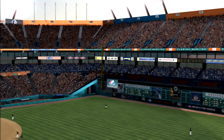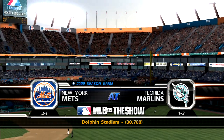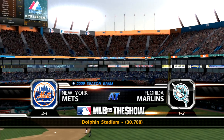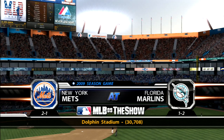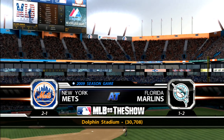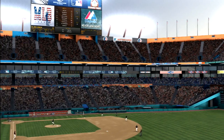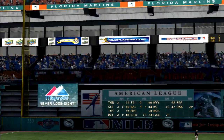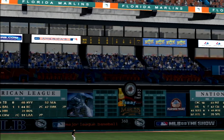On a humid night for baseball, MLB The Show welcomes you to the Sunshine State, Miami, Florida, the site for this edition of Major League Baseball. Tonight, Game 1 of this 3-game series is set to get underway, as it'll be the New York Mets taking on the Florida Marlins. And hi again, everybody. Matt Vasgersian here with you as we get set for what promises to be an entertaining ball game.